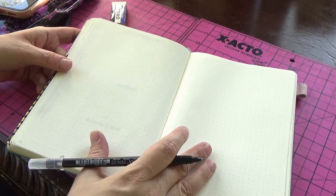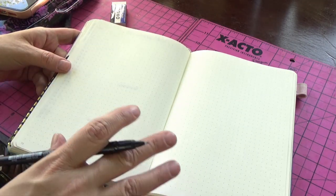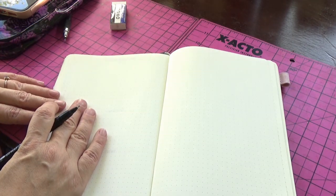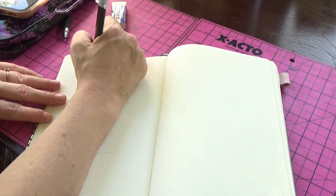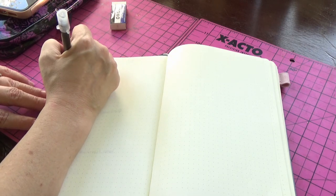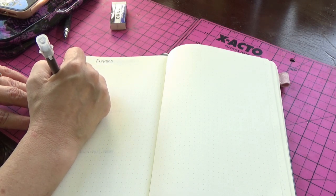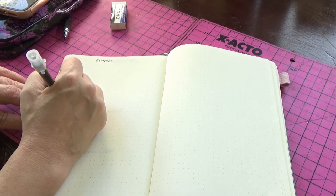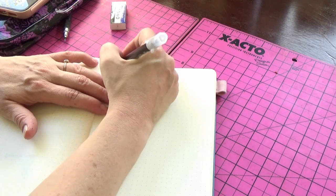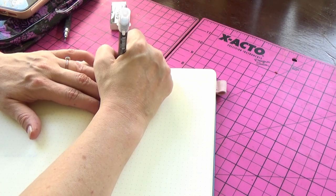So every month I like to track our expenses and our bills on the next two pages. So I basically do the same thing. We take it straight down, bullet journal style, the original style from Ryder Carroll, and we just write out an expense log. So I just, again, straight down, I number it out and put the days of the week. Then on the other side, I keep a log of incoming money, basically.